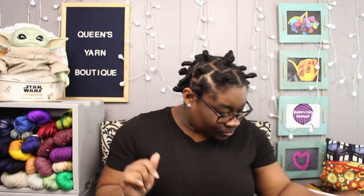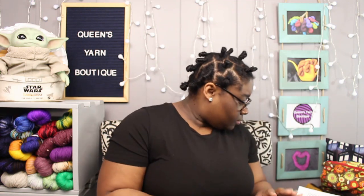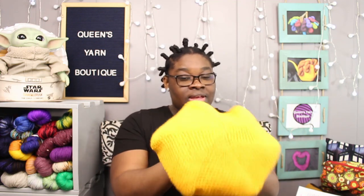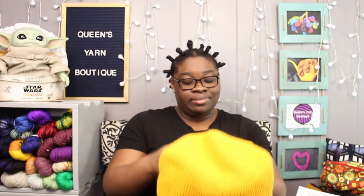Okay, so if I can find it, it's over here. Okay, everybody. This is my work in progress. I hope it's not being blown up on camera. It's a beautiful golden yellow color. Hope you all can see that. Oh, I love this project so much. And let me show you all how I love to wear this hat.